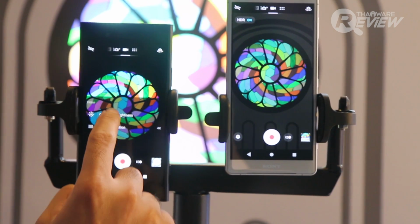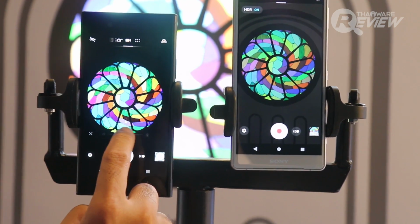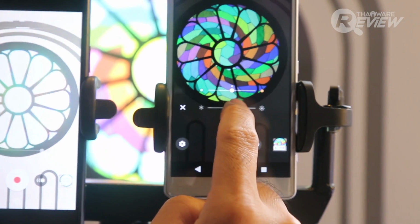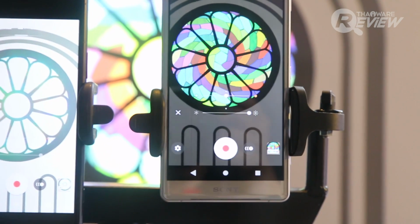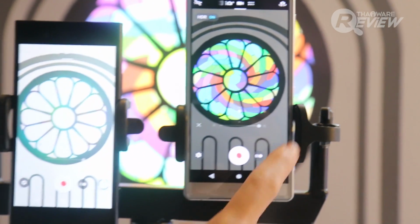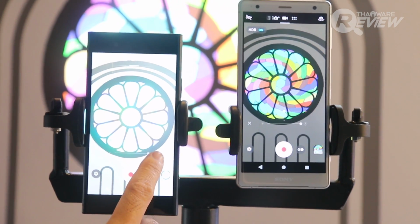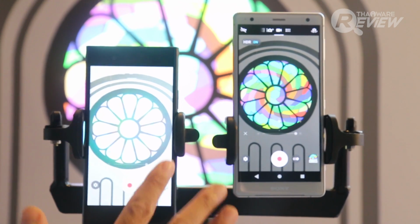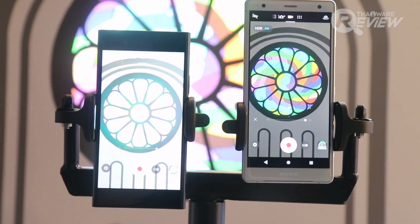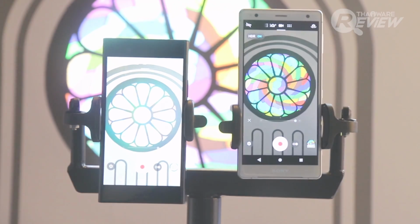When I try to increase the brightness in a dark area, you can see that the XZ1 really washes out the image. However, the XZ2 gives a much more detailed image, reminiscent of what you would see if you turned up the lights. In the same image, with the same settings, we get completely different images. The XZ2 cameras produce much clearer images, no matter the setting. This is all because of the high-quality 4K HDR capabilities of the Sony Xperia XZ2.